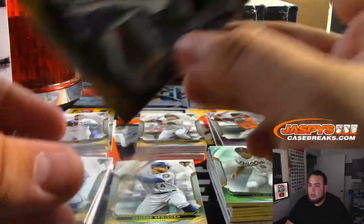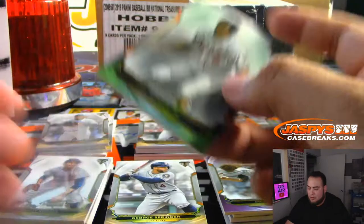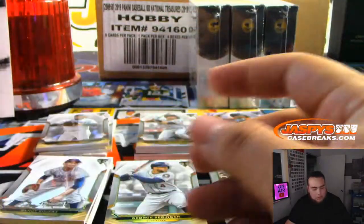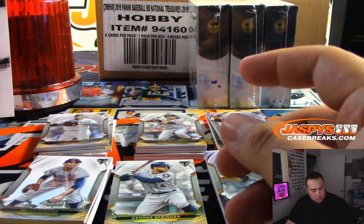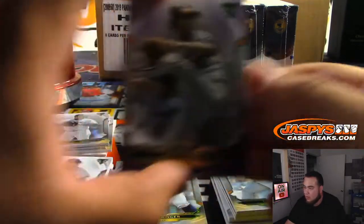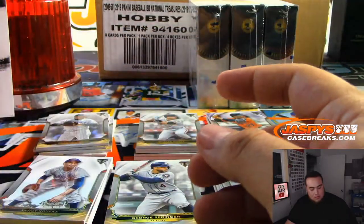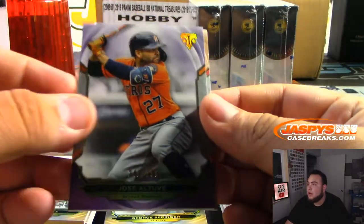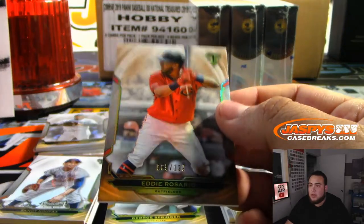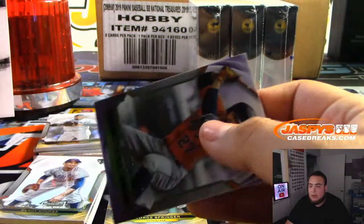Barry Larkin, to 99. 259, Cal Ripken Jr. Jim Palmer. Altuve, to 299. Rosario, to 199. No, but honestly though, those cards, that's good.